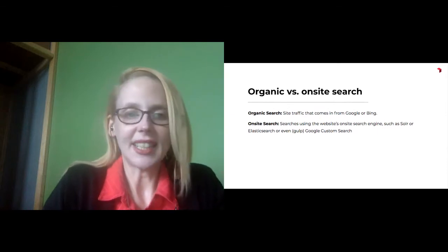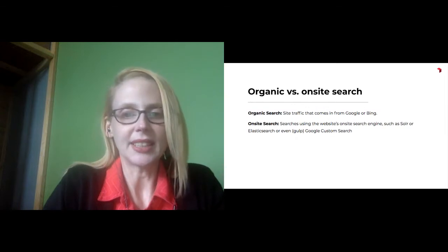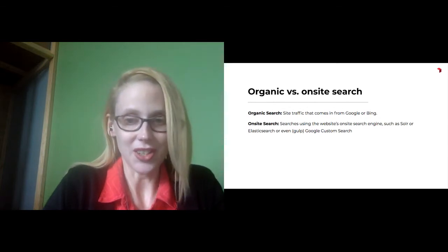Then on-site searches are searches that use the custom search engine, and iFactory has worked with clients that use Solr or Elasticsearch or Google Custom Search. And there's a reason that I threw in the gulp when I say Google Custom Search, which I'll discuss later.